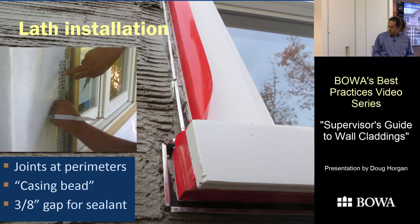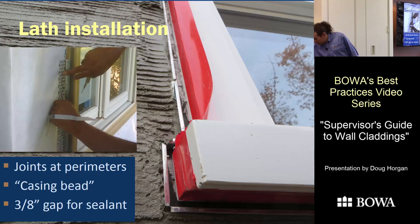Okay. All right, around the perimeter of your stucco, you're gonna use a casing bead. It's a piece of metal that makes a little C shape. There's an example of it. So you put that up about 3/8 of an inch from the edge of your window. And then the stucco, they float their trowel on here, so it makes it all even thickness at the edge. And then there's a 3/8 inch space that will fill with a top quality sealant. And that makes a pretty good joint because you have enough space.